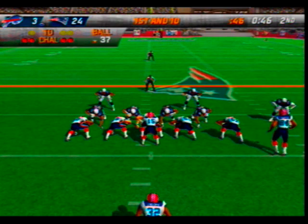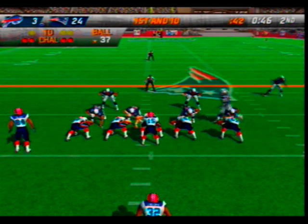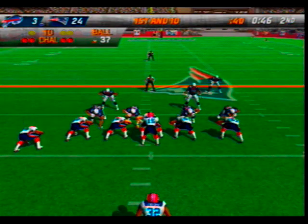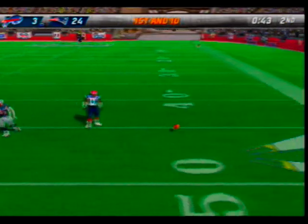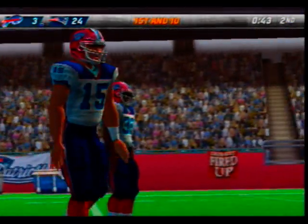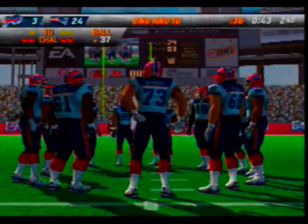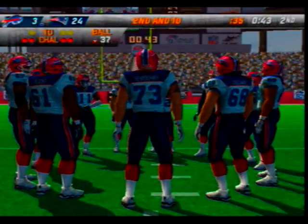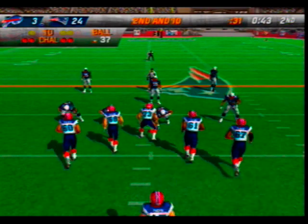New England goes with a four-man front. Watson in motion. Throwing. No completion there. And there's not one wide receiver who can ever claim that he's never dropped a pass. It's just part of the game. Second and 10. Ball on the 37-yard line.